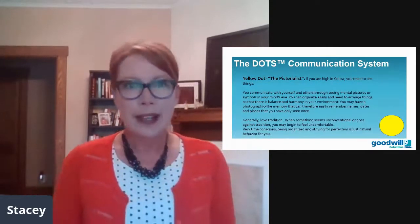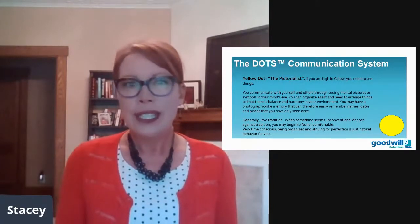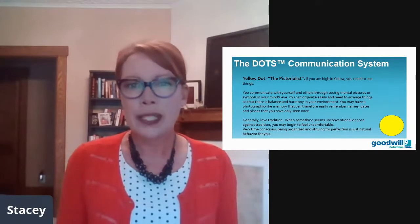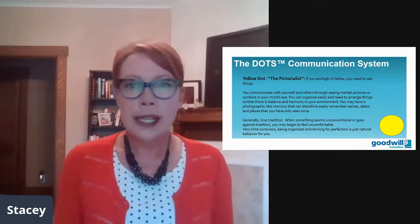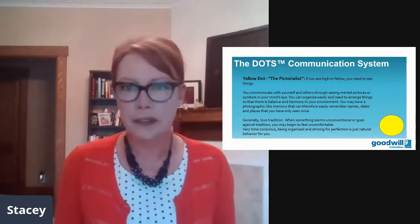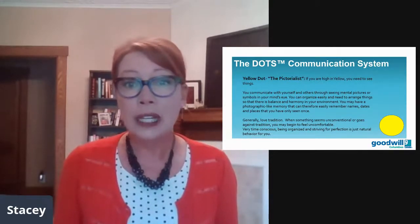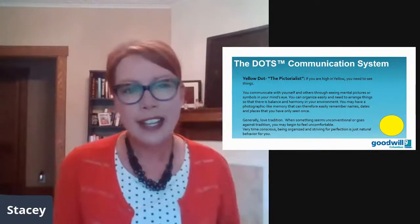The yellow dot, the pictorialist. If you are high in yellow, you need to see things. You communicate with yourself and others through seeing mental pictures or symbols in your mind's eye. You can organize easily and need to arrange things so that there is a balance and harmony in your environment. You may have a photographic-like memory that can therefore easily remember names, dates, and places you've only seen once.